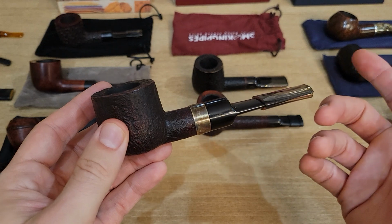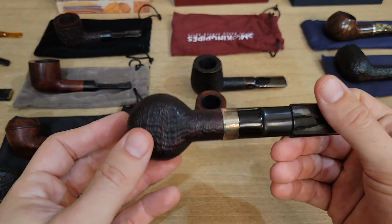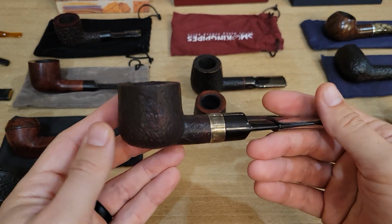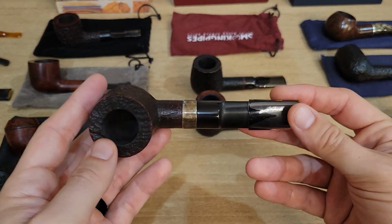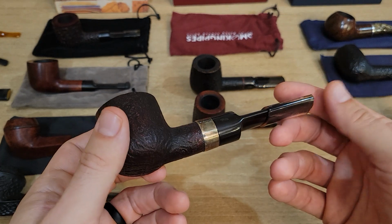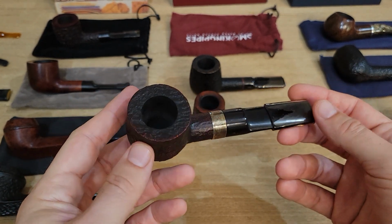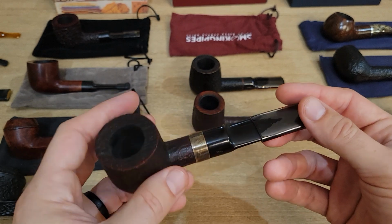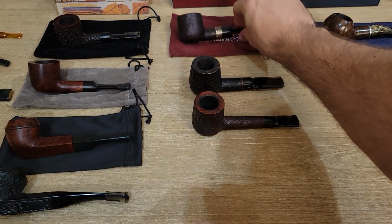These are my only 9 mil pipes. I don't primarily smoke 9 mil, but I don't mind it here and there. This is an awesome pipe. This is probably in my top 3. When I do smoke it, I have filters, so I will use them. But yeah, this is a nice hearty pot with a nice silver band.